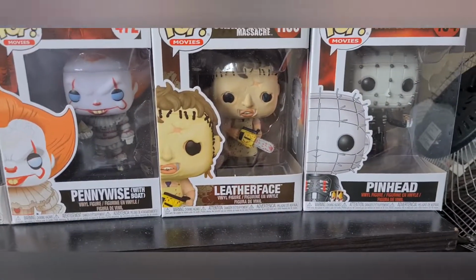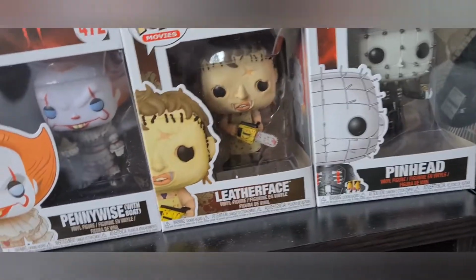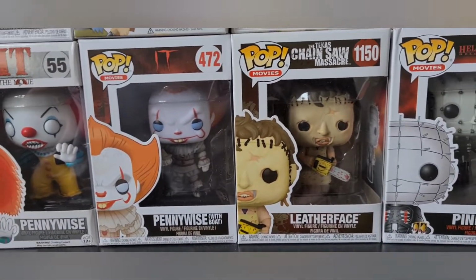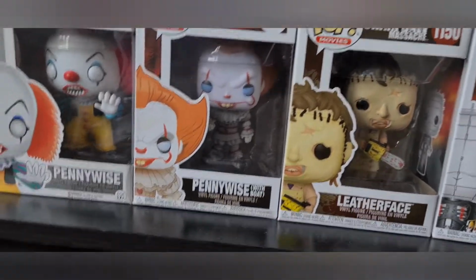But yeah, I like this one. I'm not going to be angry at people that buy the mallet version instead of the chainsaw version. I can't be mad at you. You're a collector like me. I'm not mad at anybody else's collections. But for me personally, that's the one I like the most.